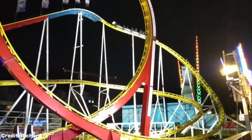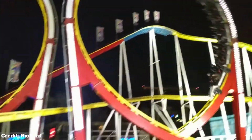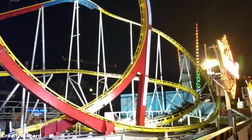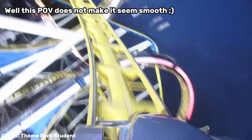And coming in at spot number 7, we got Teststrecke at Wienerprater, and yet again we have another roller coaster at Wienerprater that has been relocated, so this does not stand at Wienerprater right now. But Teststrecke is actually a Schwarzkopf looping roller coaster, and this is quite smooth, and it features 2 very positive G-force heavy vertical loops. And the other star elements of this ride experience is the positive G-force heavy low to the ground helixes, but you also have 2 big turns that are too slow paced in my opinion. Overall smooth, fast, forceful Schwarzkopf looping coaster with a few dots.